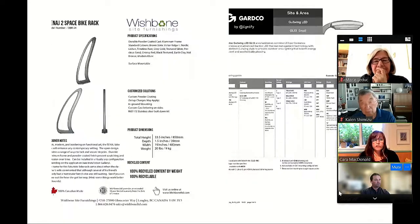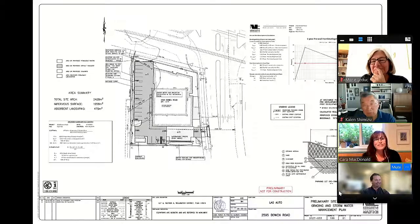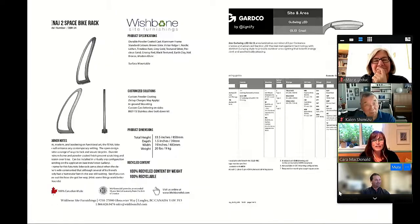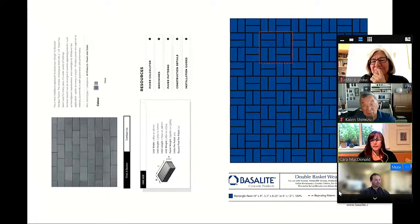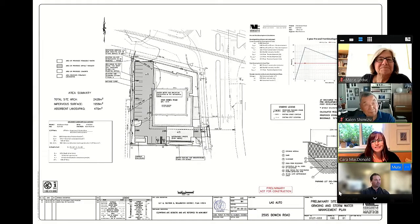Oh, those are cut sheets for the site furnishings. Sorry, nobody ever includes them. So thanks. The site furnishings again are chosen to complement that slick look, the glass and the style of the architecture.